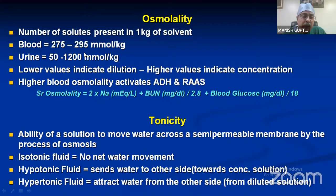So if we give a fluid that is very much diluted, it means that osmolality is quite less, and a higher value indicates that it is a more concentrated kind of solution. When the blood osmolality increases, it activates the ADH and renin-angiotensin aldosterone system. The calculation of serum osmolality is, as you can see, this formula, this has been given in textbooks for a long time.